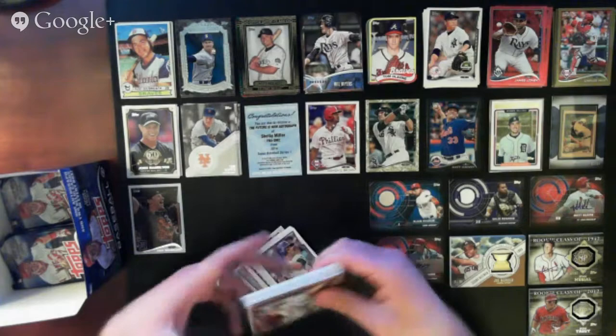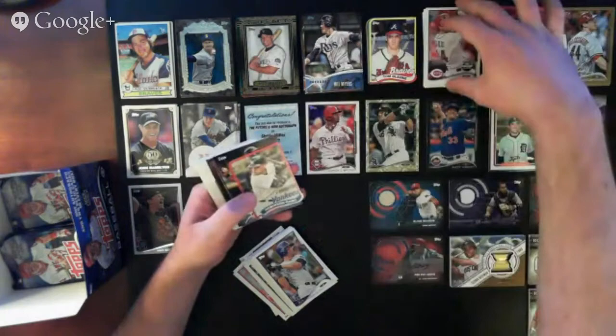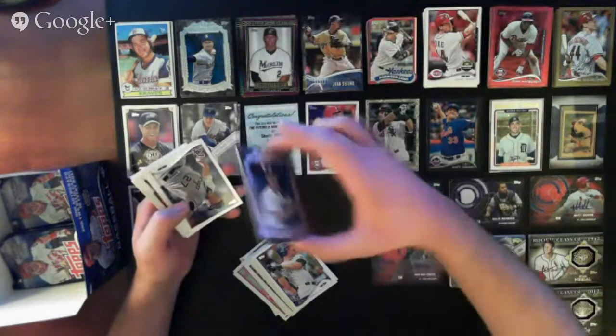For the Diamondbacks, Paul Goldschmidt Gold, John Mayberry Red Foil for the Phillies, Mike Leake Reds code card, Robinson Cano Mini for the Yankees, Gene Segura Future Is Now, Hanley Ramirez Marlins Upper Class, and a Don Mattingly Before They Were Great for the Yankees.